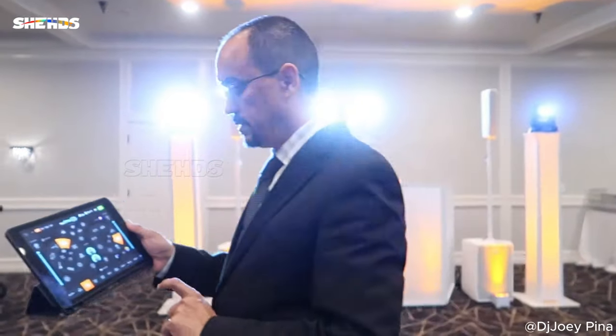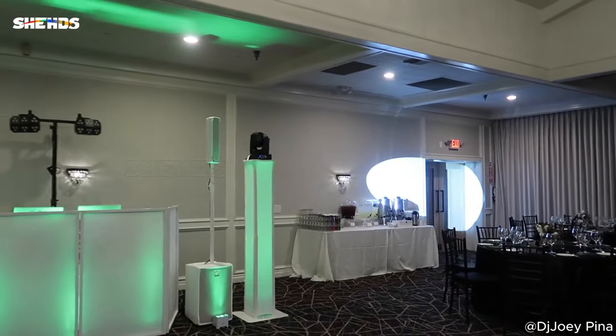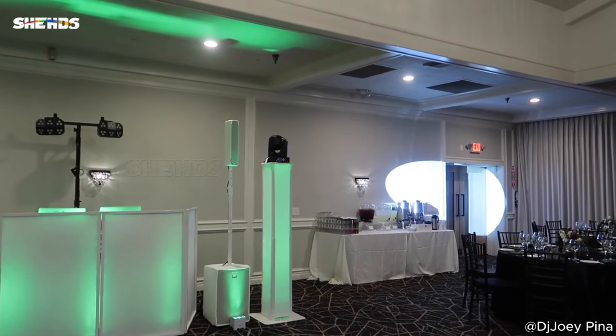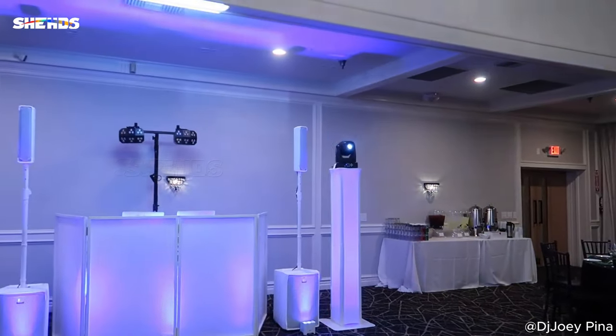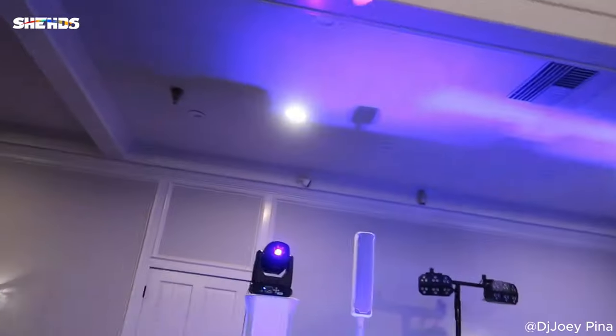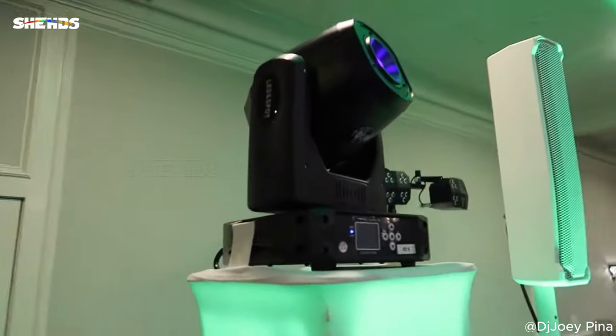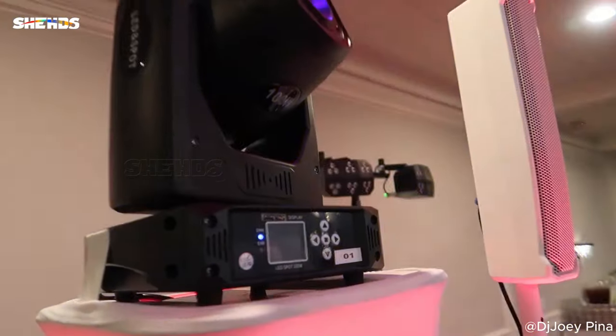Also, we have a main entrance door, which will be right over there. Grand entrance. And a few effects here that I want to show you guys. So I'm going to keep recording throughout the night, and you guys let me know what you guys think of this light. So again, today we're featuring the Shehds 100 watt spot.